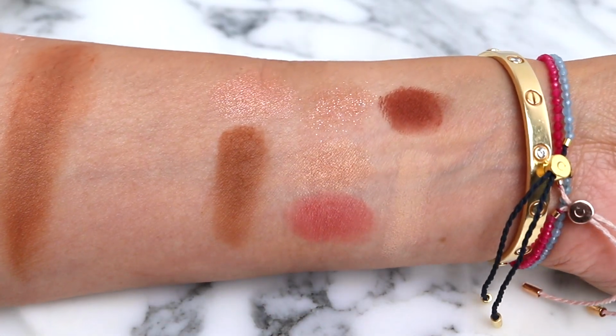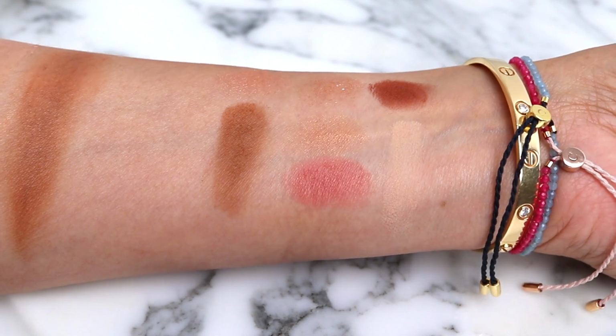But this is the one in Glowing Beauty. I am really curious about the other shade. This does add a little bit too much color for me in terms of the powder, but it's definitely doable. I just am really curious about the other powder. But I love all of the shades in here.